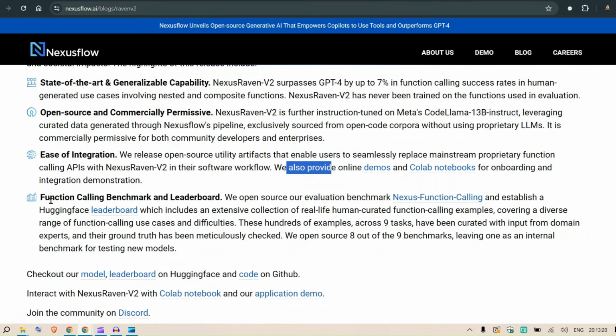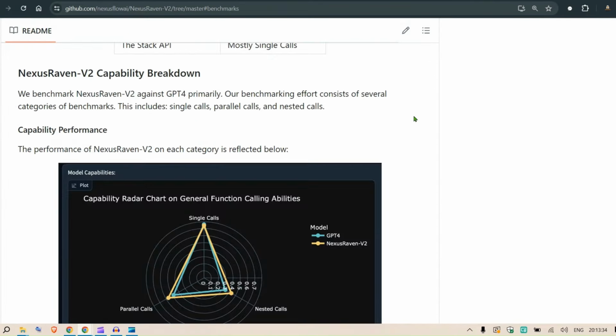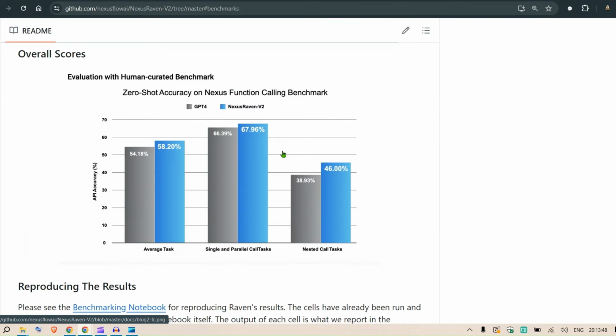Okay, function calling benchmark and leaderboard. If we look at the benchmark of function calling, we can see that it is far ahead of many of even the closed source models that we have. We can see the capability of NexusRaven in parallel calls and nested calls. In single calls, it's almost similar to GPT-4, but in parallel calls and nested calls, it is superior to GPT-4. And then we can see the average task results are superior for NexusRaven-V2 13 billion when compared to GPT-4, I don't know how many billion.